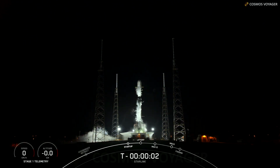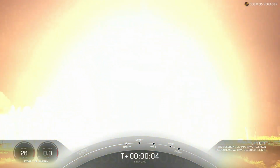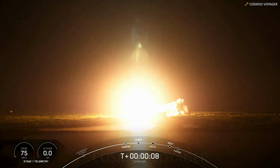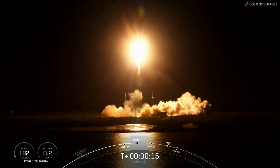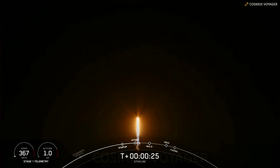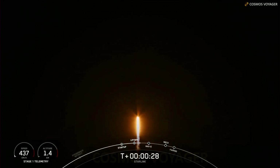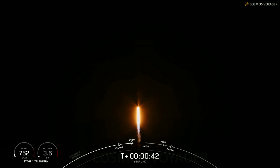3, 2, 1, ignition, and liftoff. Go Starlink. Over Falcon. Vehicle is pitching downrange. We're now at T plus 34 seconds and counting. Falcon 9 has successfully lifted off from Space Launch Complex 40 from Cape Canaveral, Florida at 11:58 p.m. Eastern Time. Nominal power and telemetry.